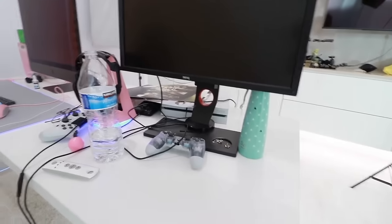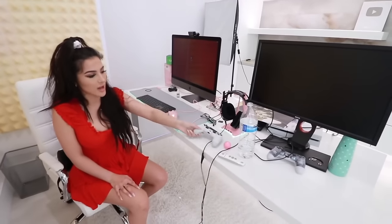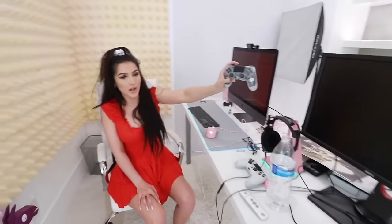I have posters that I have to hang up. I got these from Anime Expo and I'm super hyped about them. They're Attack on Titan posters. I just gotta find a place to hang these up because these are super dope. So I got my controller. I had to get a new one because I bought two of these because I really like the clear ones and both of them were defective. The joystick moves on its own. So I had to get another one.